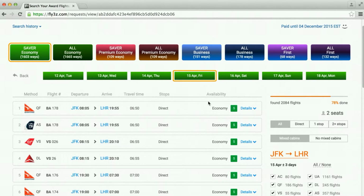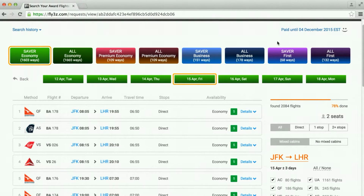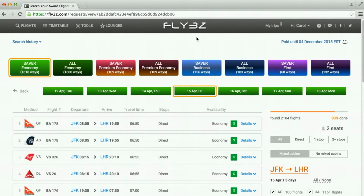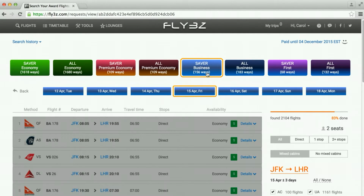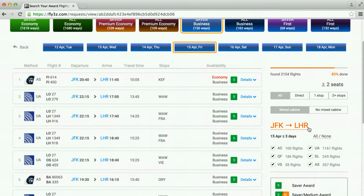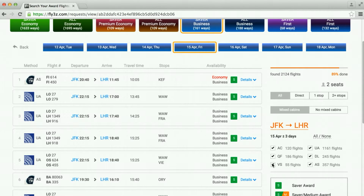So for the purpose of award tickets, we're probably going to search for Saver Business or Saver First, because that sounds pretty smart to do for something like an award ticket. So let's do Saver Business. We're going to click on that, and obviously it's still loading. We'll keep that loading, and then I'll explain some things in this box which I thought were really useful.